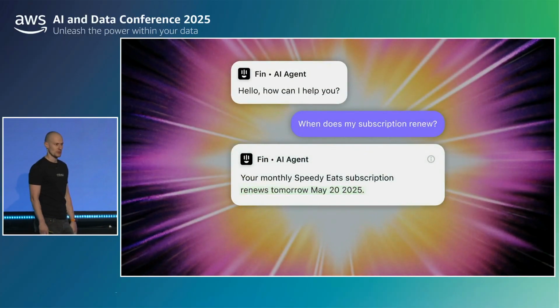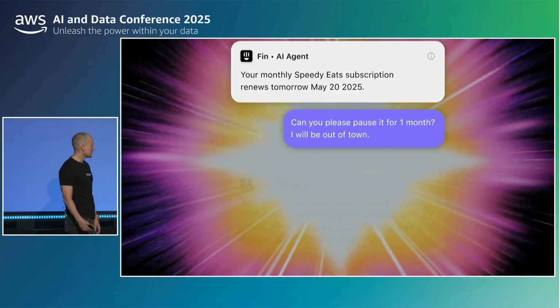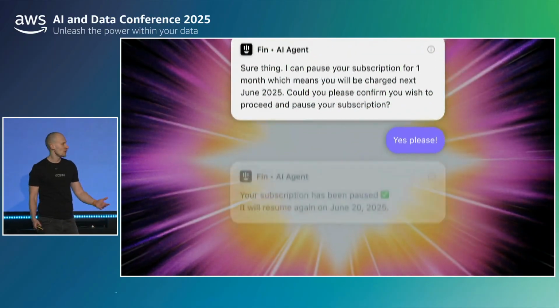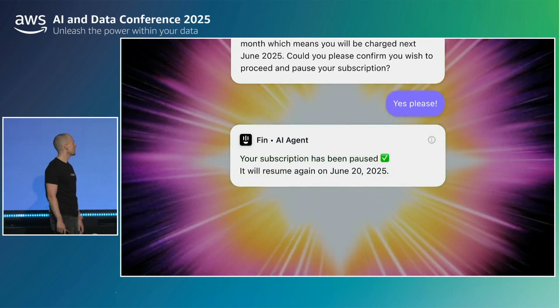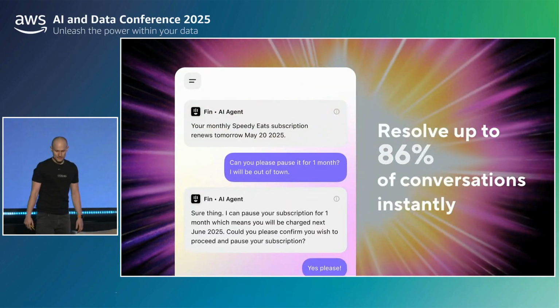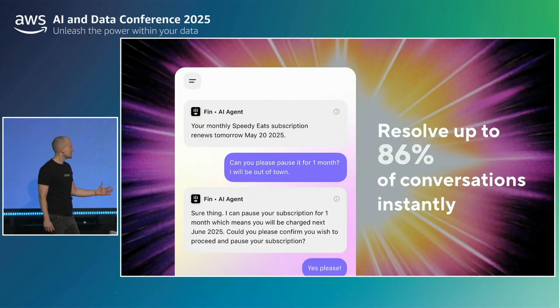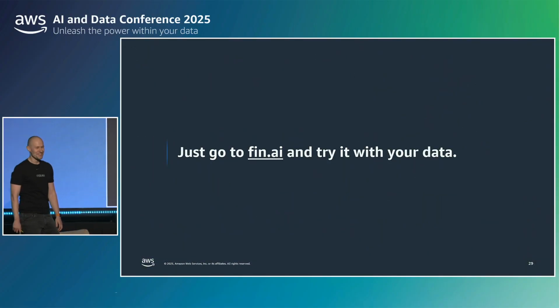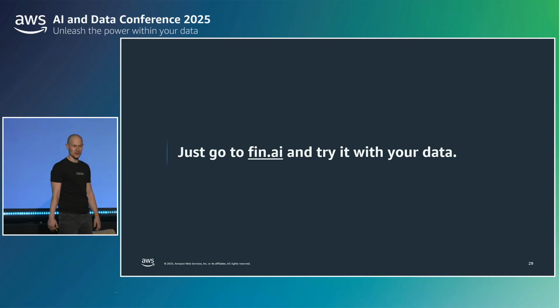You can actually look into your data. It can parse the data. It can do the action, pause the subscription for you, upgrade you. It can do many different things. Cool. So it can resolve up to 86% of conversations instantly. These are just videos, right? It can be full of it. So if you go to Fin AI, you can actually import your data, website, whatever you want, and you can try it out.